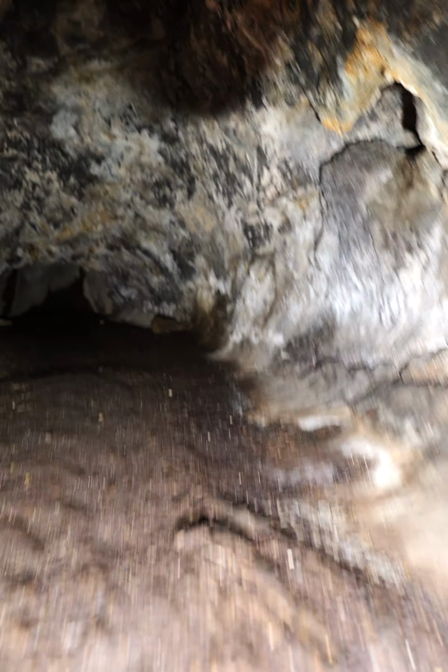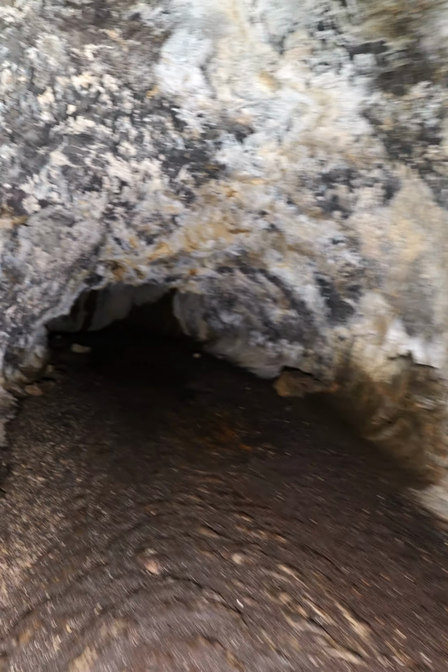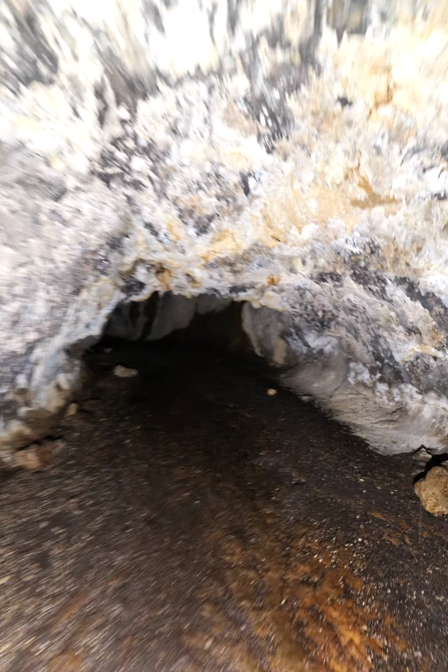Boy, it sure is dirty in here. It's kind of gross. It's like all this black stuff is rat poop. So definitely want to wash my hands before eating.